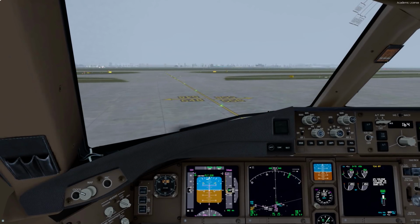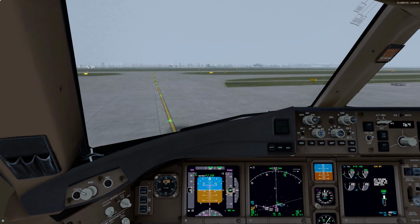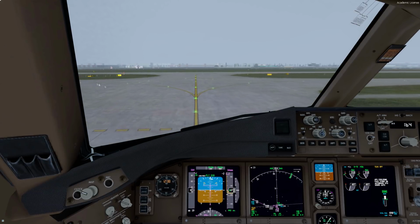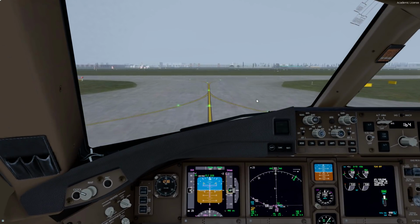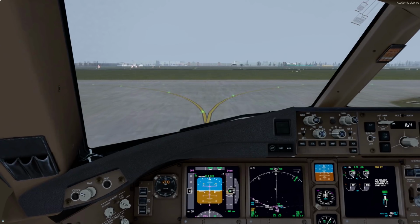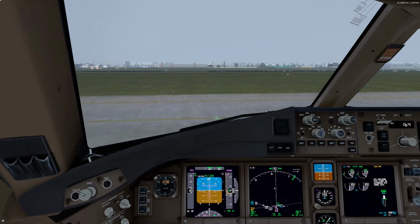So now we are going down here on Charlie. Crossing over and not going on Bravo, which is the one here. Not taxi so fast, Ole. Not so fast, it's not a race car. Then we go left, no, sorry, right here on Alpha even.